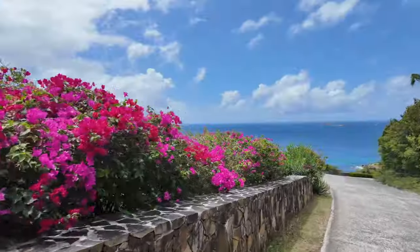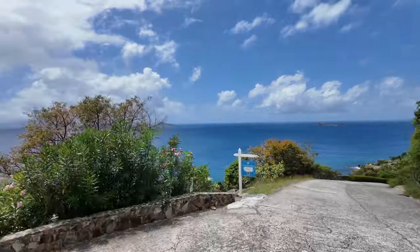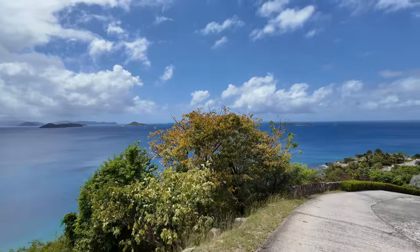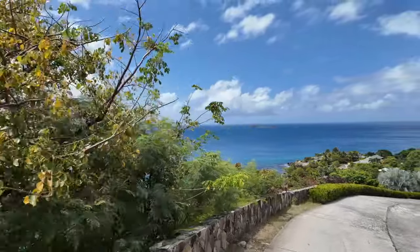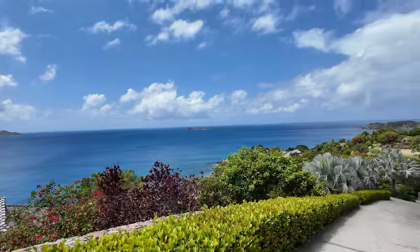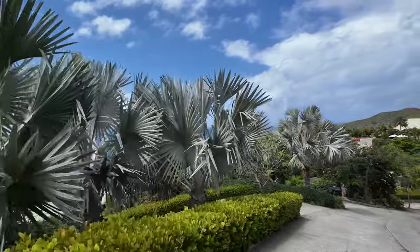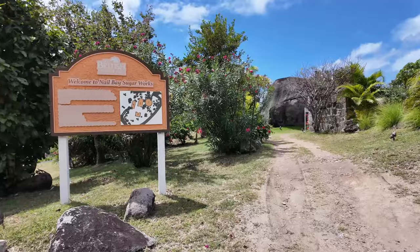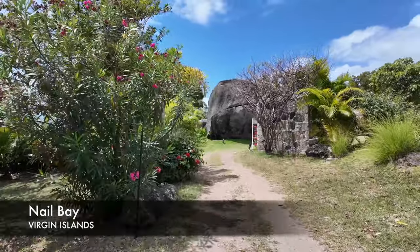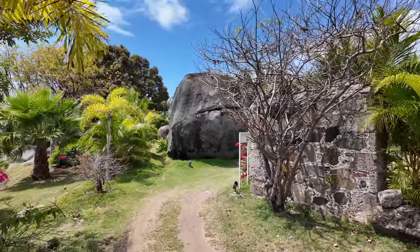Check out these views going down here. Turtle Bay House. So this here is called Nail Bay. I think these are ruins of an old sugar mill or sugar factory.